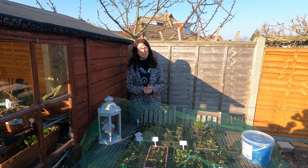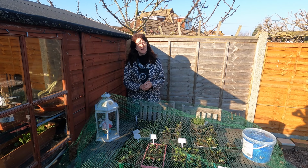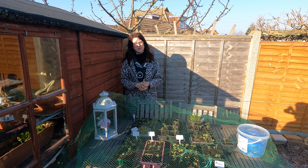Today I'm going to give you an update of what's going on in my garden, and in particular some of the seeds I've started off that I will be taking up the allotment when there's no frost.